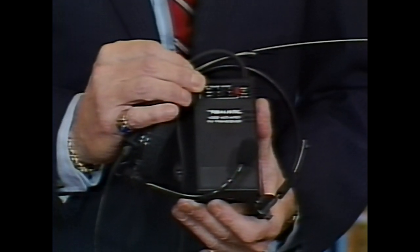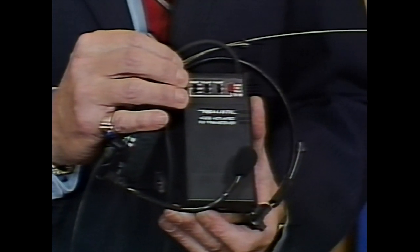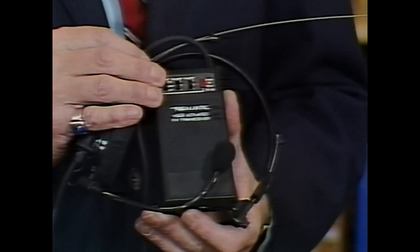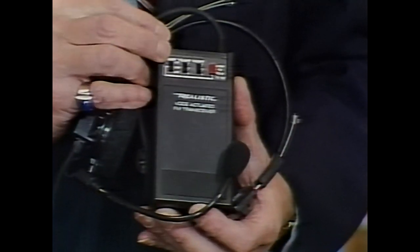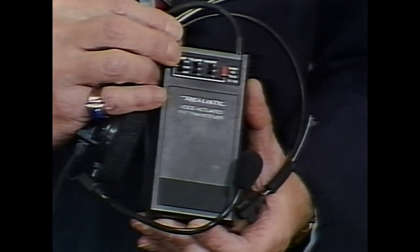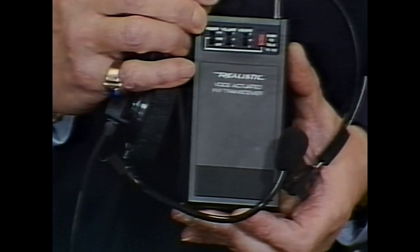Recently, we added a 2nd channel to the line so that they are now on either channel A or channel B. The box in which the product comes is clearly marked. The reason for the 2 channels is that it gives the versatility to be used by local football teams, one team using one frequency and one the other.